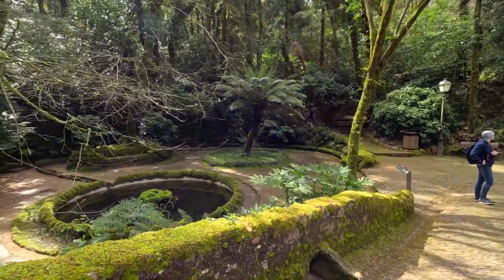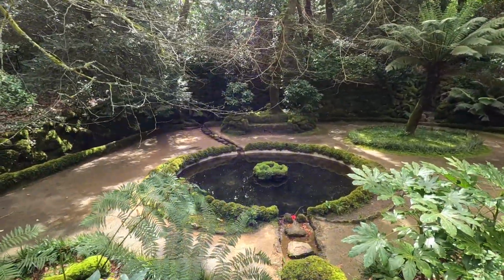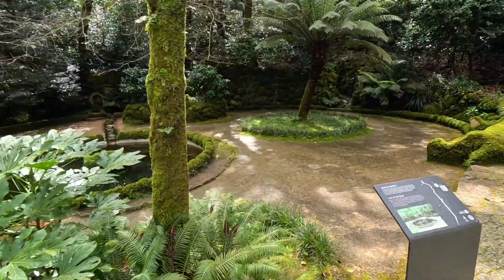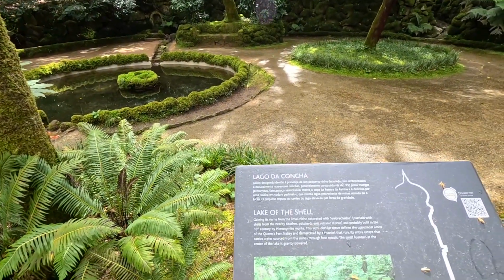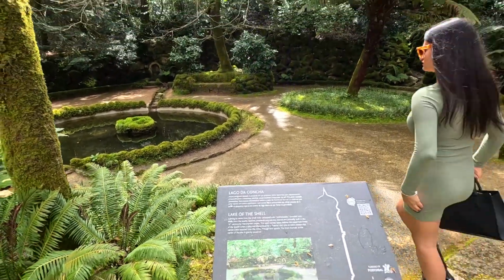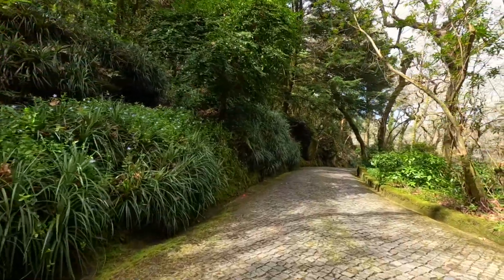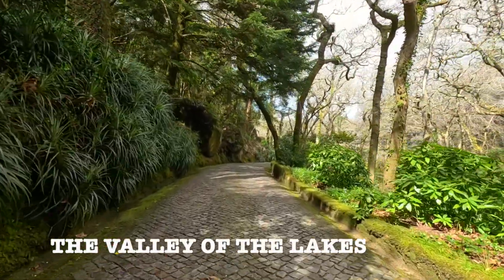And here is the, I'm not sure what you want to call that one, a lake, a pool, whatever. Let's see what's the official name. It's called Lake of the Shell. You can pause the video and read if you are into that kind of stuff. So the area is called the Valley of the Lakes.